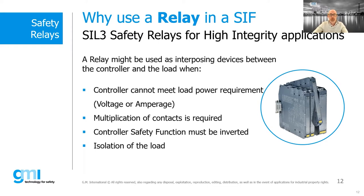But what are the typical cases where a safety relay is required? Typically we must use a safety relay in all those applications where the controller, the digital output card of a PLC, is unable to activate a field device due to its limited potential in relation to the voltage and current involved, or in those applications where multiple contacts for the simultaneous activation of multiple loads are required. Or again, in those applications where the safety function that the controller must perform needs to be inverted.